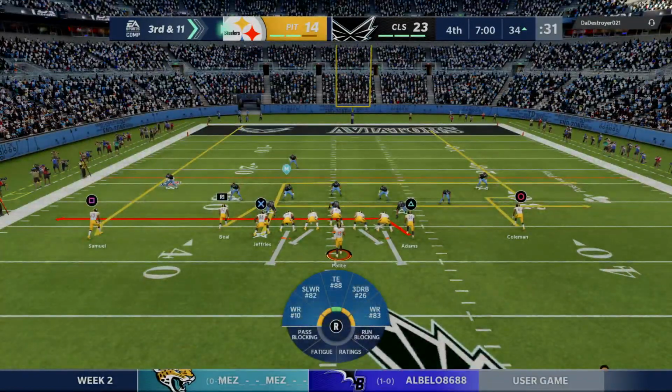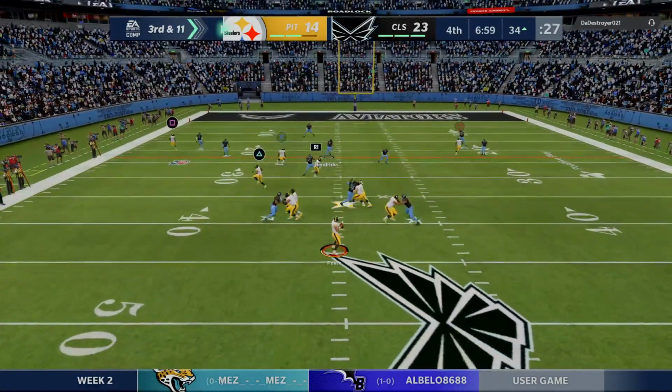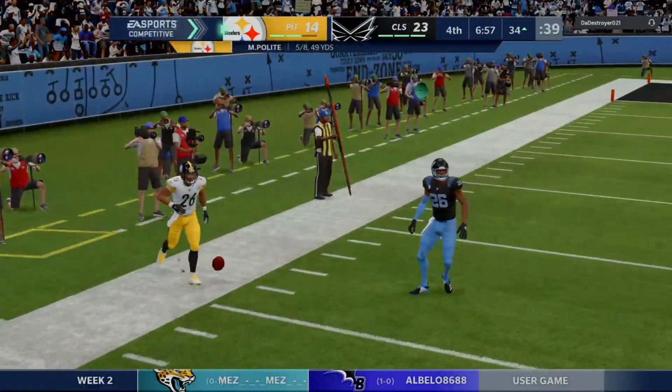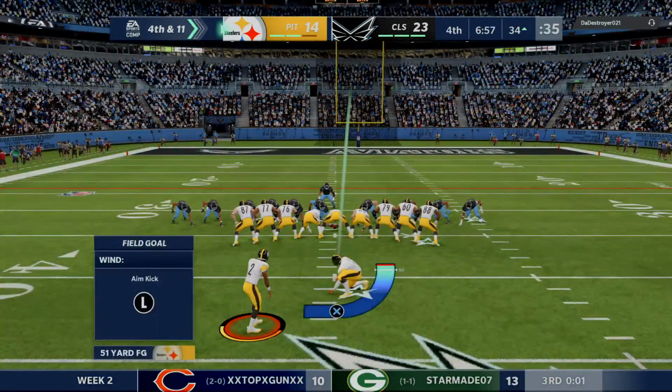The Steelers on third down. They've converted 3 out of 5 thus far. This is 3rd and 11. They're able to catch it on the left sideline, but they're going to rule him out of bounds. So it'll be incomplete. Certainly one they'd like to have back as it brings up 4th down.